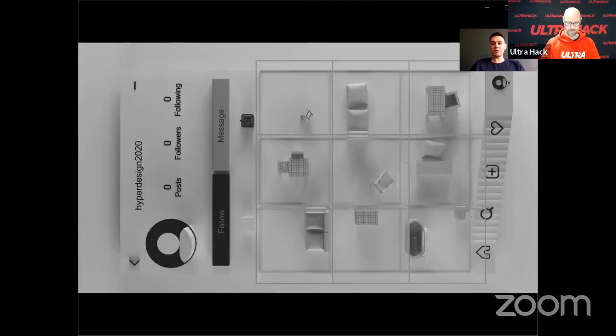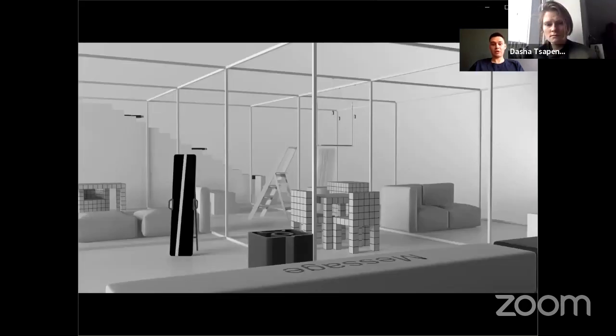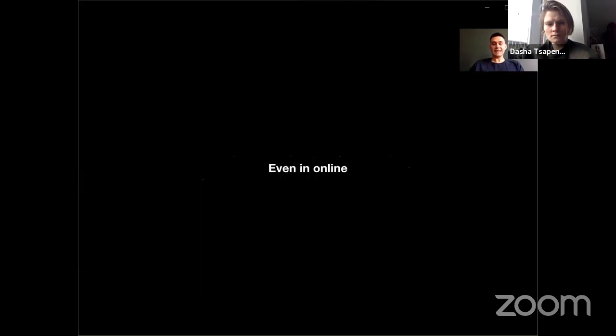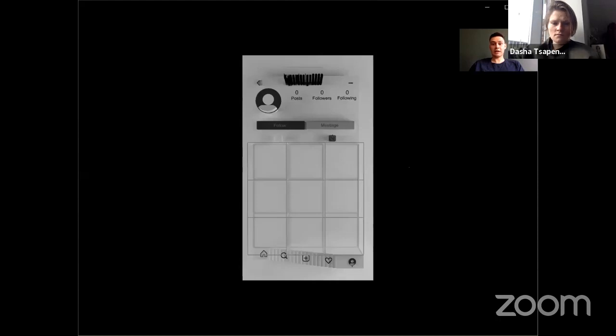But it's not only a space; it's our homepage. That's why we decided to add home interior objects to this exposition, to make it more like our houses and make it more aesthetic and interesting. This is a home without walls and ceiling, and everyone around can watch you, even online. So we decided to add online aspects to this exposition, where every visitor of the website or online exposition can tap on the cell and give a mark, a like, to this room or to the people inside.